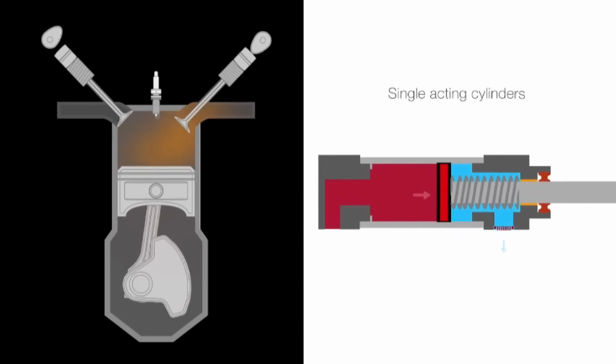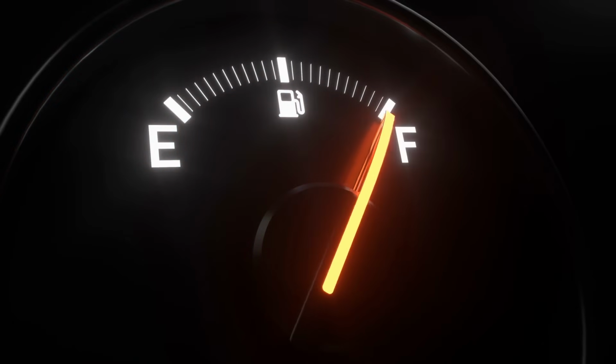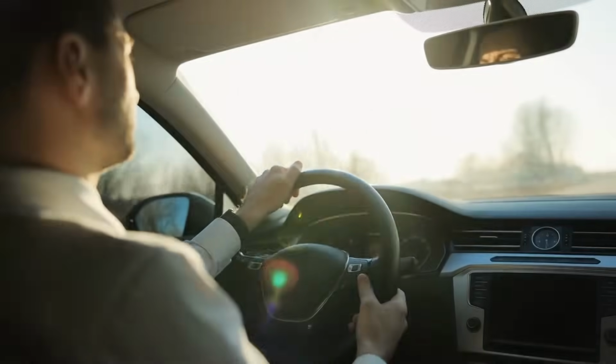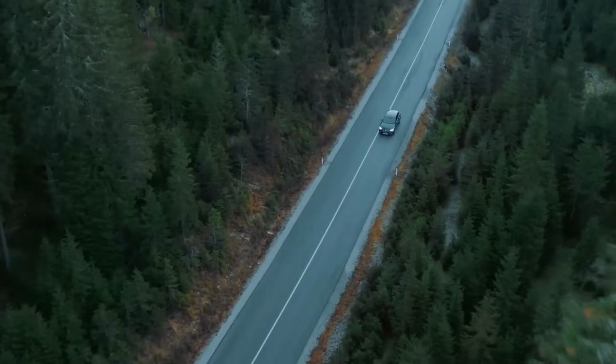But wait, there's more. The big elephant in the room? Efficiency, or should I say the lack thereof. Sure, air might be free, but that doesn't mean it's efficient. Picture this, you've got a prototype compressed air ride that barely gets you from A to B without needing to refill every other block. Not exactly road trip material, right?